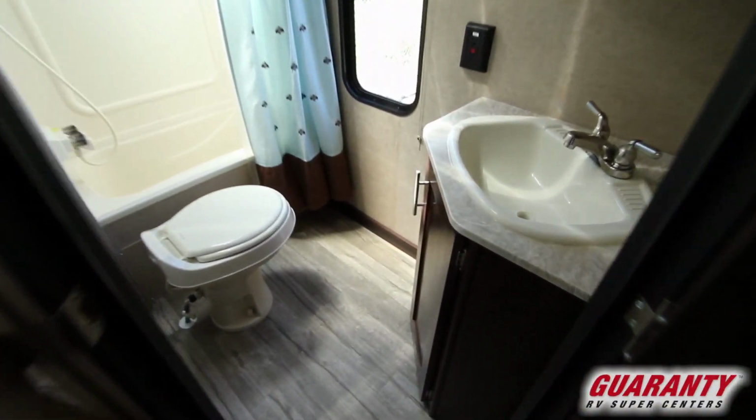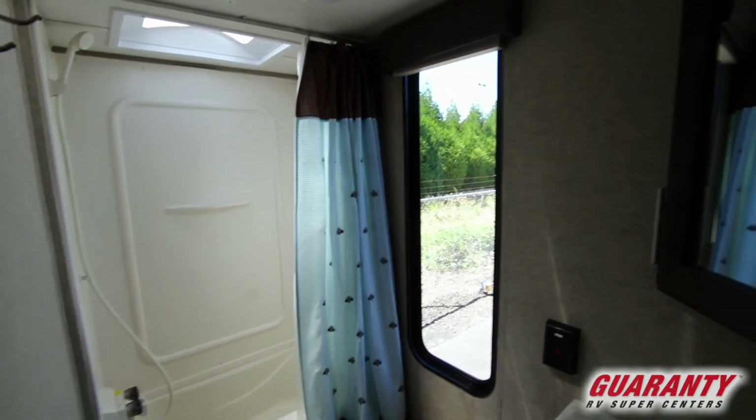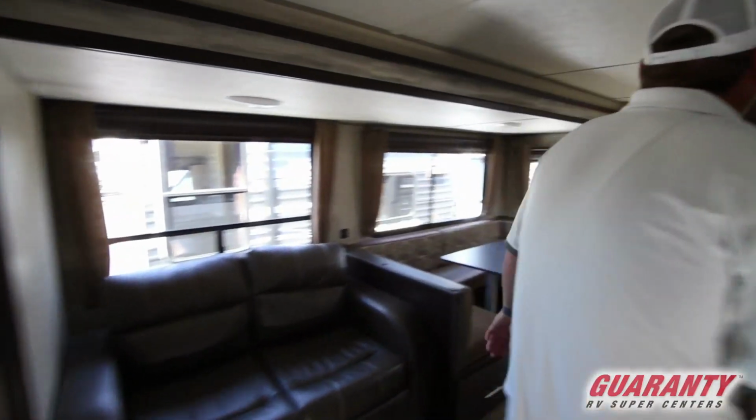Nice bathroom. The bathroom I like on this in particular because it has a lot of natural light. It's got the skylight up top and it's got the big window on the side. So lots of room in there and light.